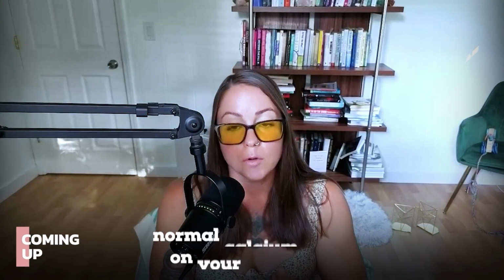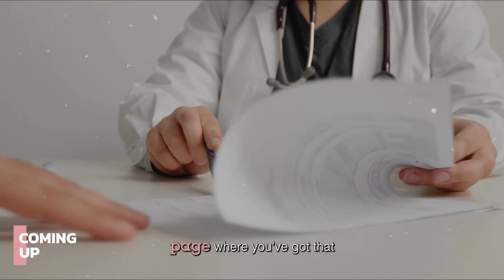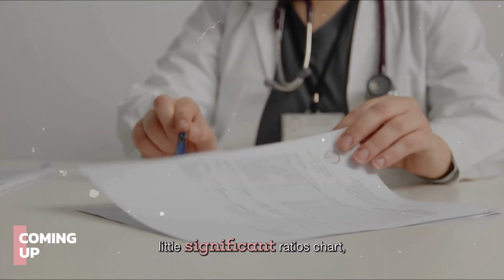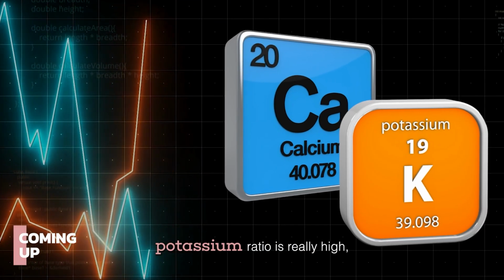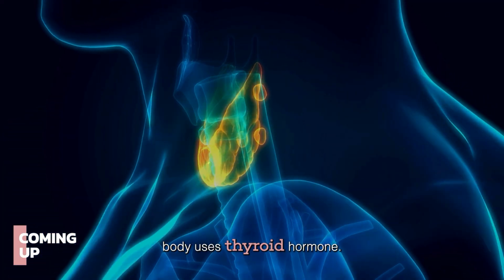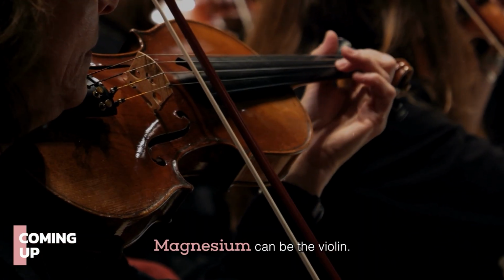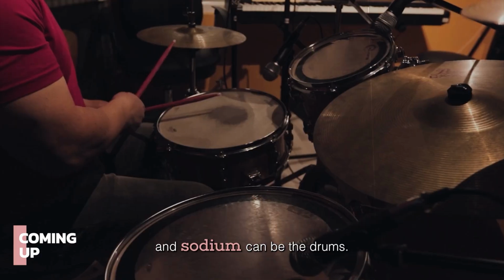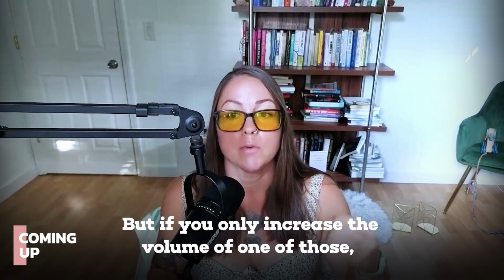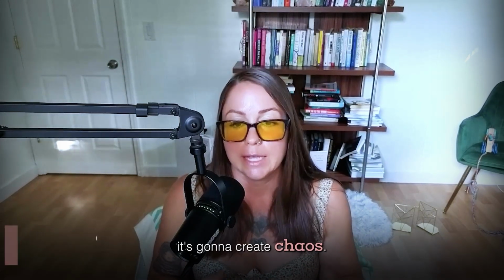You could have a normal calcium level on your hair test, but if you look at the second page where you've got that little significant ratios chart, if your calcium to potassium ratio is really high, that blocks how your body uses thyroid hormone. They don't work in isolation. They're like a symphony. So calcium could be the cello, magnesium can be the violin, potassium can be the flute, and sodium can be the drums. But if you only increase the volume of one of those, maybe you only increase the violins, it's going to create chaos.